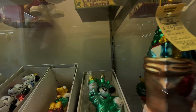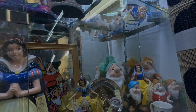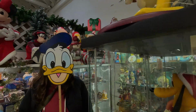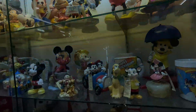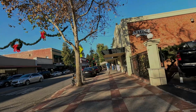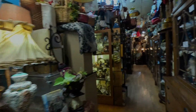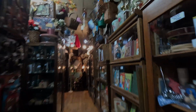Do you think Grogu saved Star Wars? Oh, look at these Disney ornaments. Wow. $65, $95. There are so many antique stores in Orange Circle that it will probably take an extra day or two to see them all.